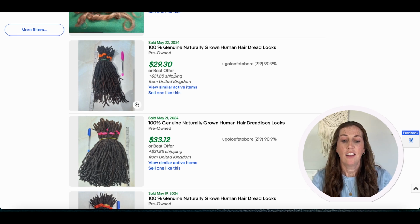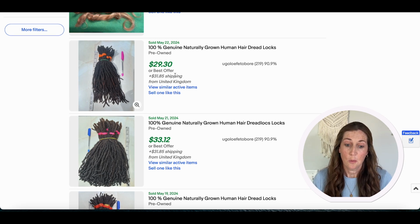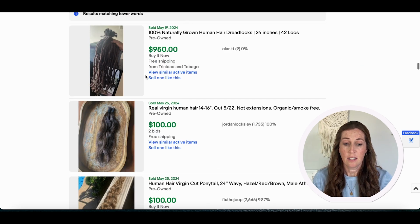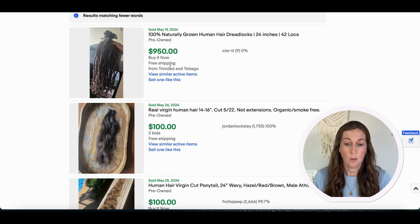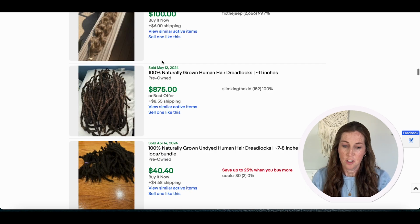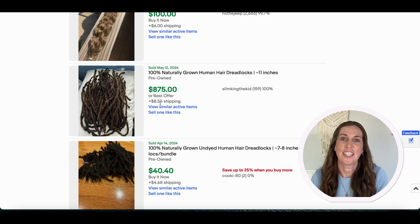And I was seeing a lot of dreadlocks selling for really good money. This one sold for $33, but some of these were selling for big money, like this one, 24-inch dreadlocks sold for $950. And here's a 24-inch ponytail that sold for $100. Some more dreadlocks that brought in $875. So good to be aware of. If you have longer hair and you decide to cut it, you might want to consider selling it on eBay.